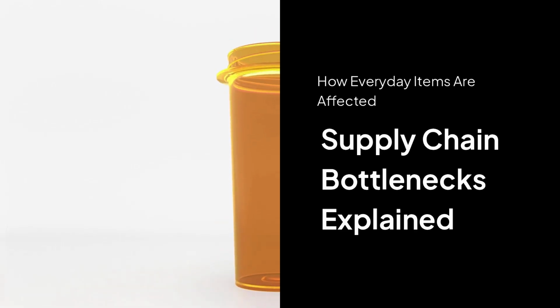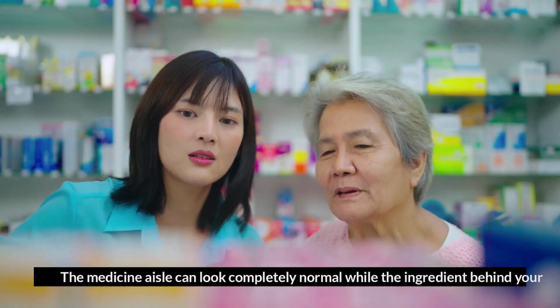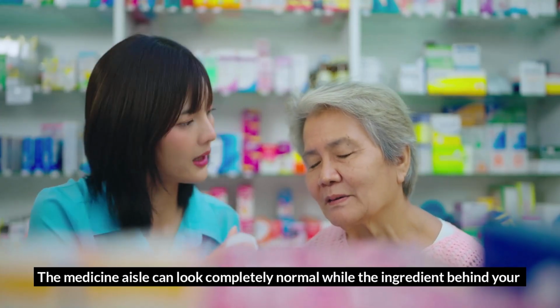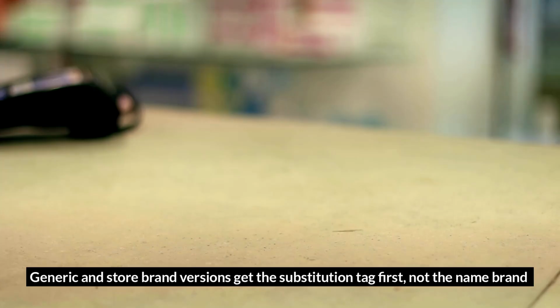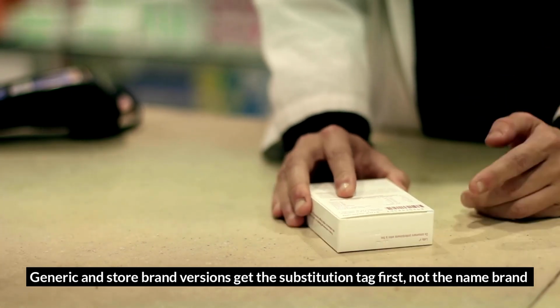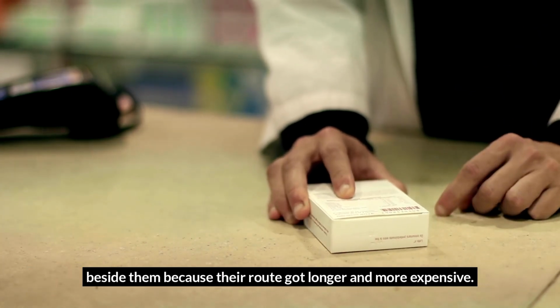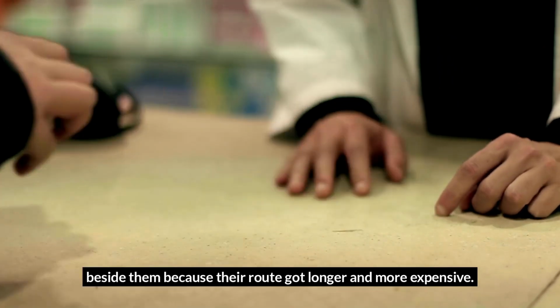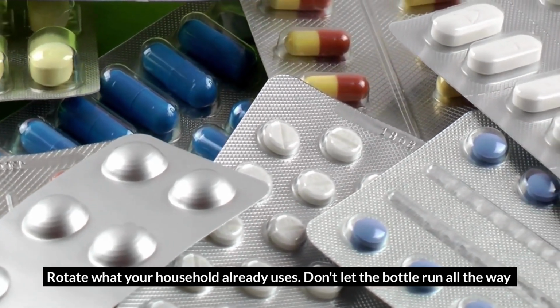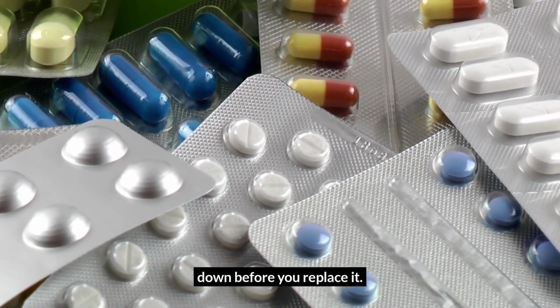Number 29. The generic pill bottle. The medicine aisle can look completely normal, while the ingredient behind your usual bottle took the long way here. Generic and store brand versions get the substitution tag first, not the name brand beside them, because their route got longer and more expensive. Rotate what your household already uses. Don't let the bottle run all the way down before you replace it.